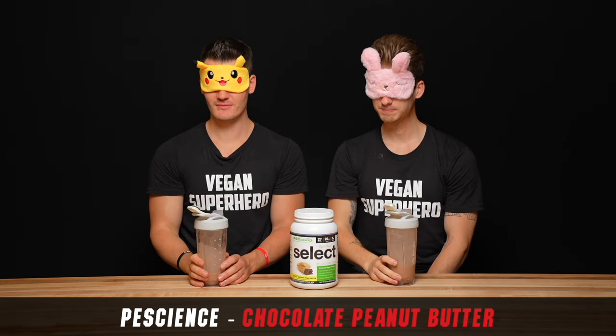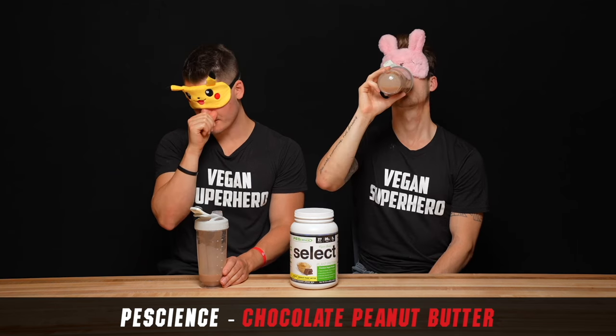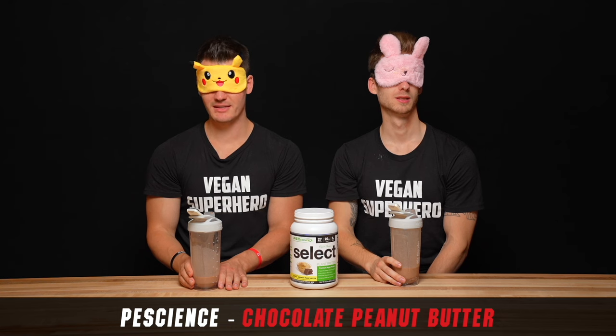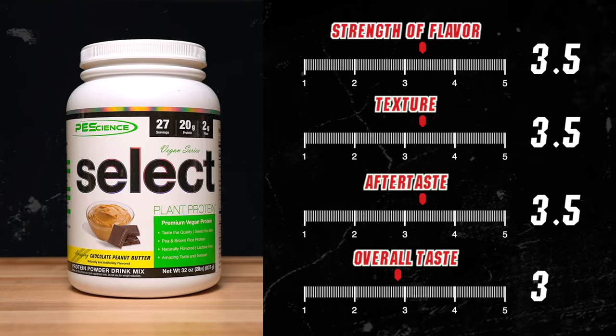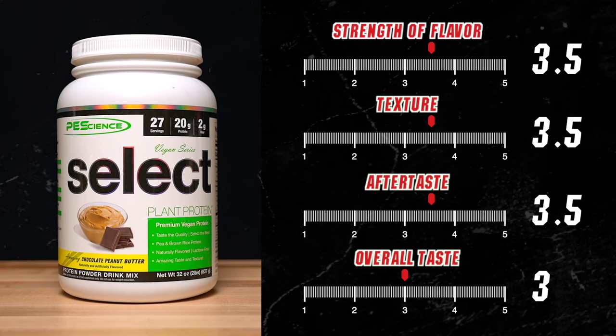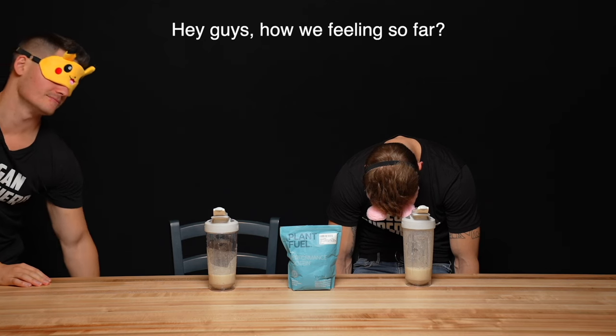Let's go. Ooh, peanut butter. You really want to commit to that again? I would guess peanut butter too. Quite smooth, actually. You don't taste the chocolate as much. It's a nice balance between the two tastes. More like really roasted peanut butter. This wasn't bad. Hey guys, how are we feeling so far? Help. Ready for some more protein? I feel worse than the how blessed tasted.